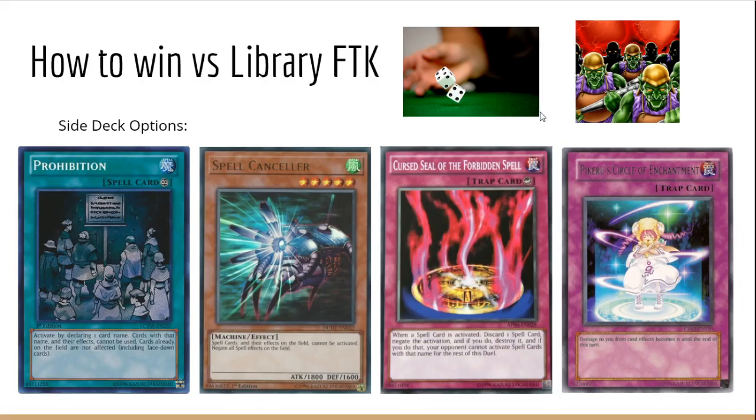So you have some side deck options here that I've put on the screen for Game 2s. Obviously, Prohibition is really good because you can call Giant Trunade. It's one of the key combo pieces for them. They essentially don't have an out to this unless they play something like Heavy Storm or MST, something to specifically out Prohibition.